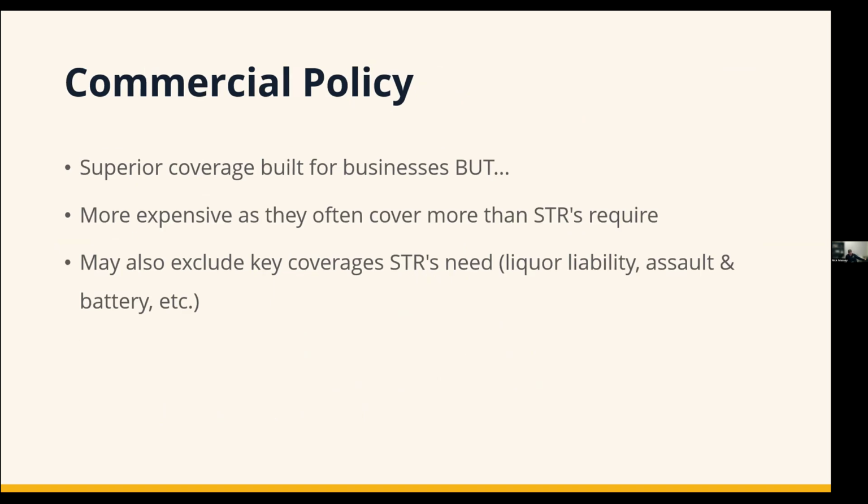So commercial policies, same thing. Commercial policies come in three: it's a 10-10, 10-20, 10-30, same rules, basic, broad, special. Commercial policies are superior, and I don't just say that because that's what we do. It just is. It's the fact of the contract. They are superior coverage. They have more horsepower behind the protection.